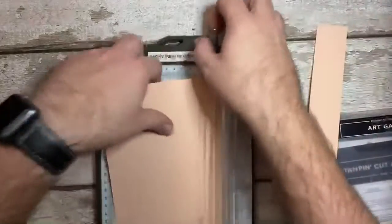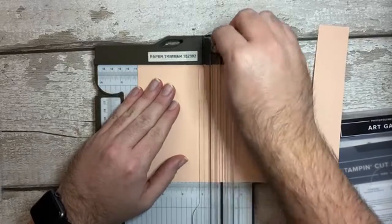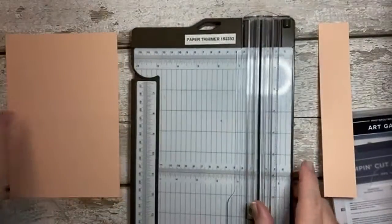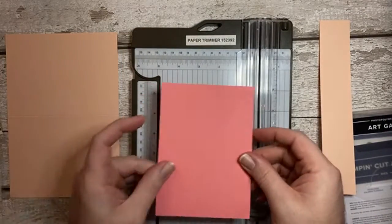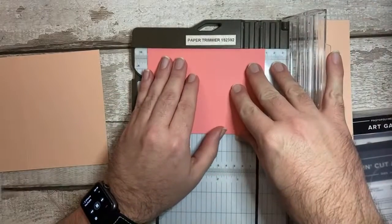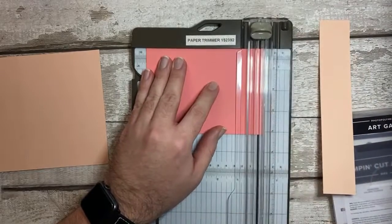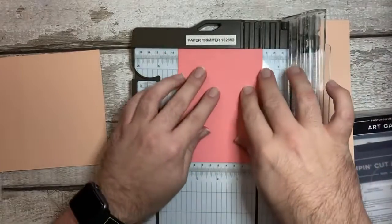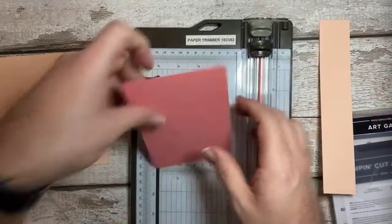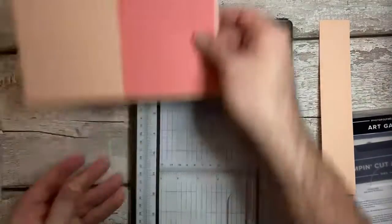So I'm going to cut this down to 14.6 and then score this at 10.5, and that creates our card base. So create your card base however you create, to whatever sizes you do. And then I've got my Flirty Flamingo, and I'm going to cut this down to 14.1, so I'm going 5mm smaller, by 10. And then that one there is going to go on like that.